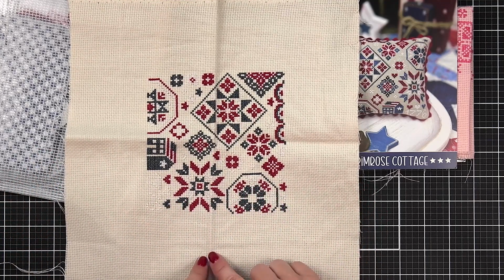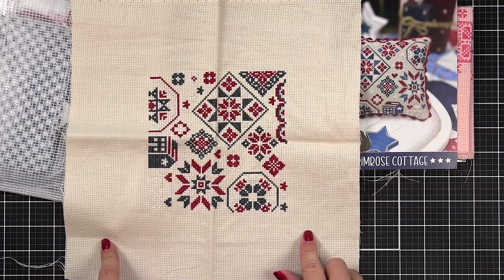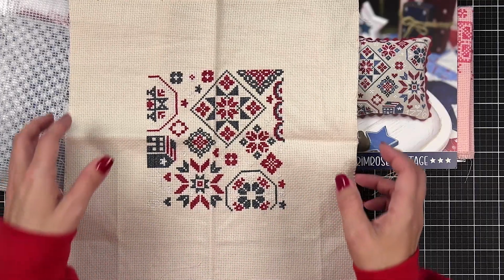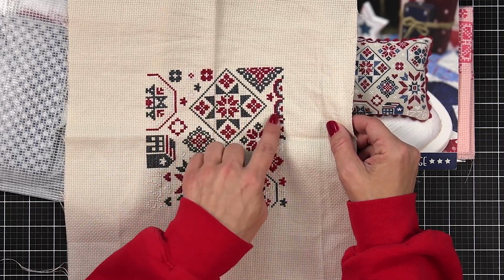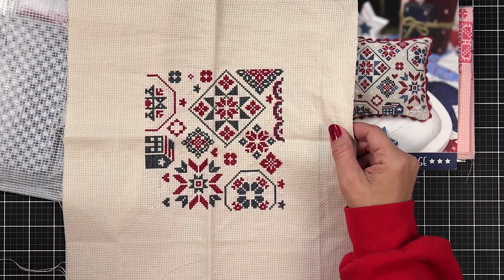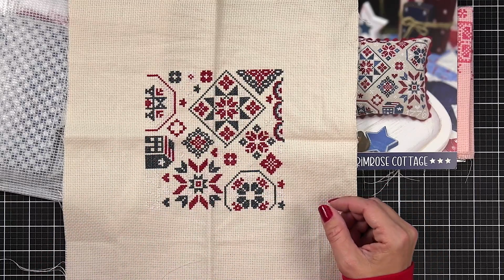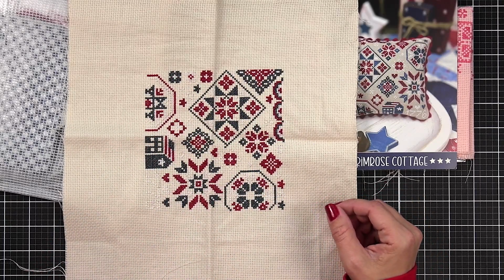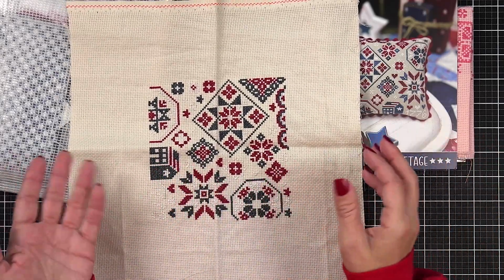This I think was like platinum, and I bought a whole bunch of it because I thought I was really going to love platinum. I do not. Not when it comes to white, because you can't even hardly see the white detail on there. I'm not going to redo it. That was a lot of work, but I really liked how it came out. So it's just one of those kind of lessons learned. I'll have to do something with that platinum fabric, but 14 count.